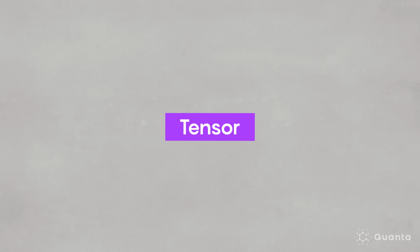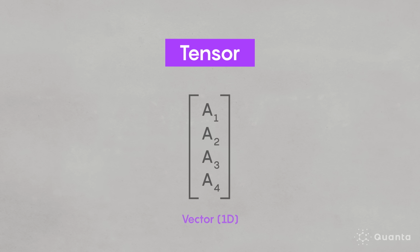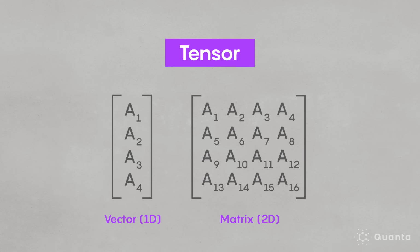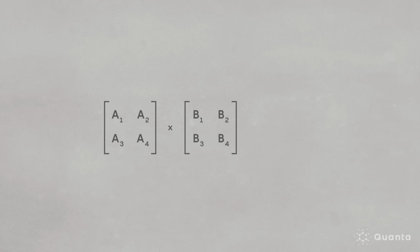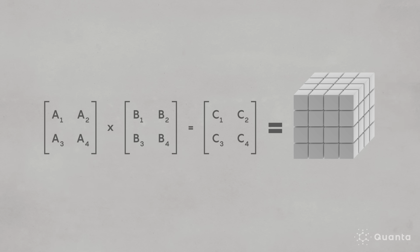This is where the term tensor in AlphaTensor comes into play. A tensor is just an array of numbers with any number of dimensions. Vectors are 1D tensors, and matrices are 2D tensors. The process of multiplying any two matrices of a given size can be described by a single, unique 3D tensor.